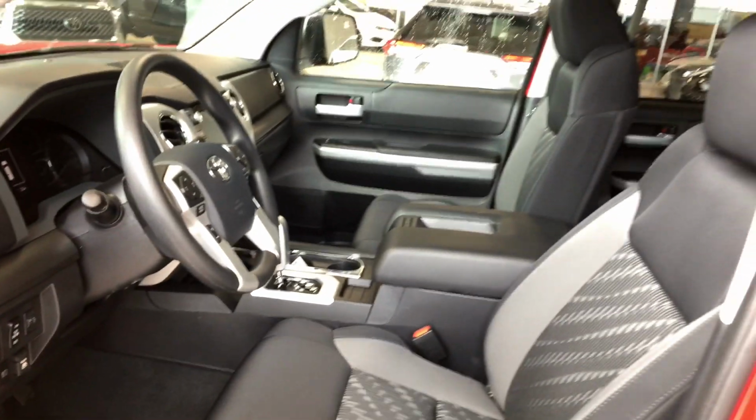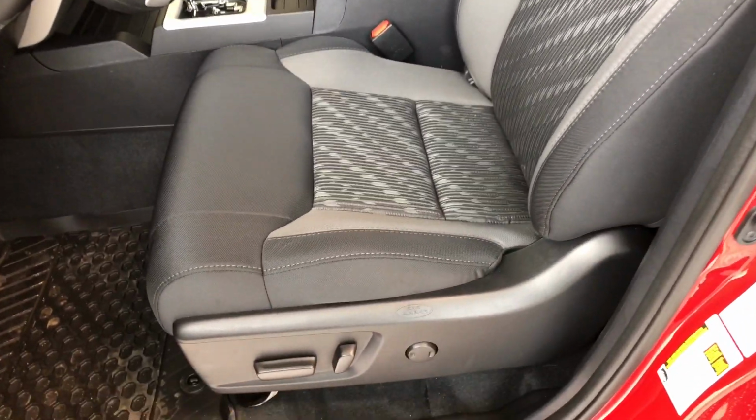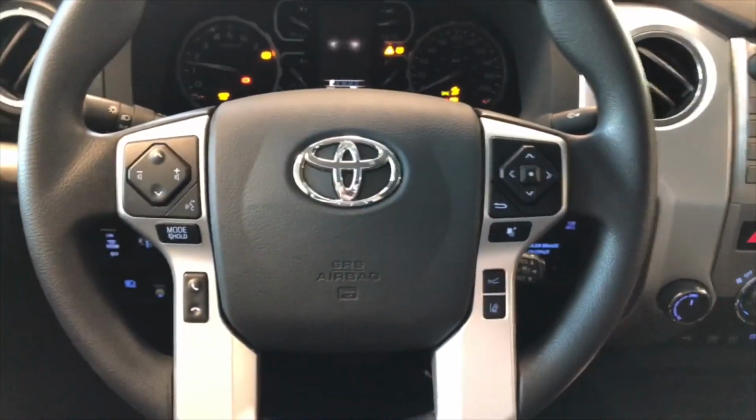Taking a look inside, this Tundra comes equipped with black fabric seating. And on the bottom you'll find your power seating adjustment buttons. We have our key here. We're going to start this Tundra up. And as always, we're going to look at the steering wheel features first.